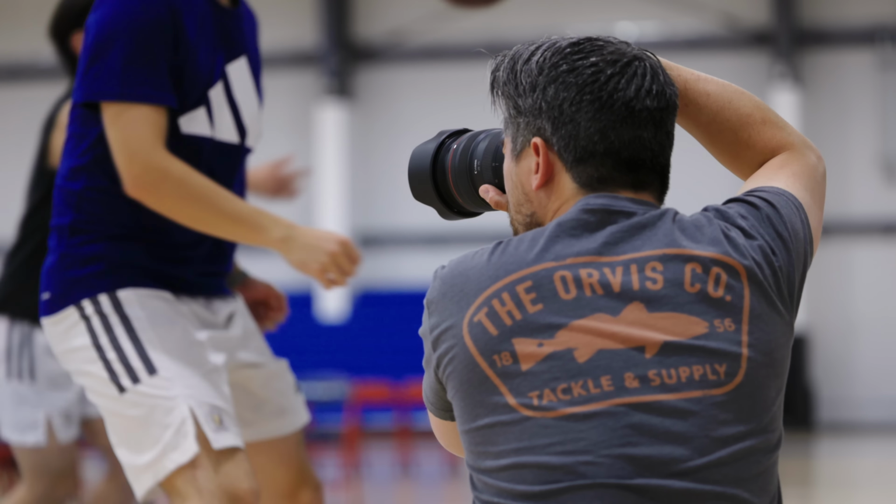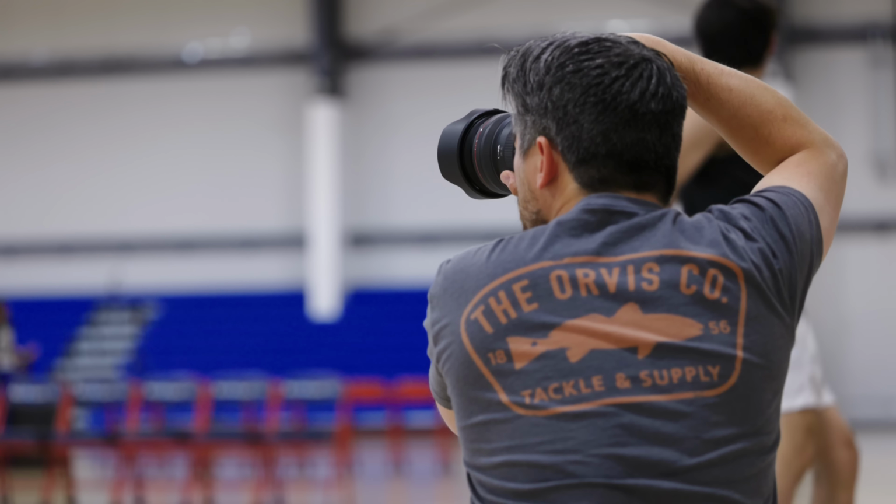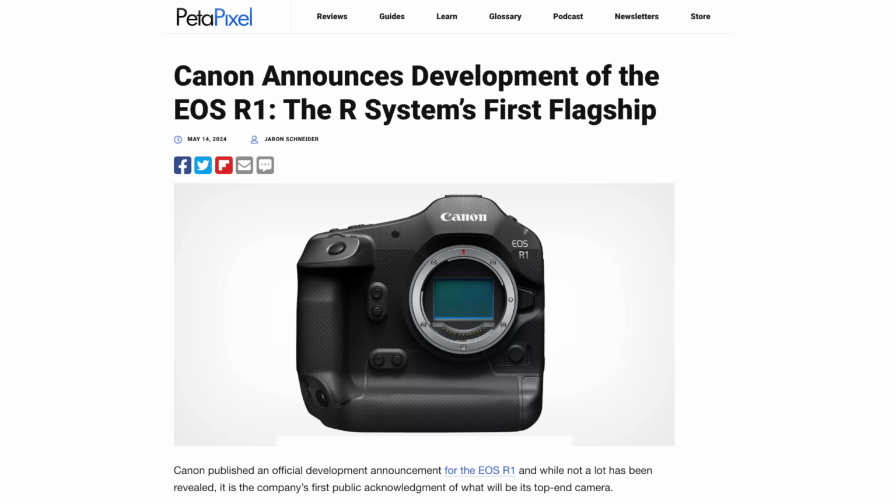So playing with this very early Canon EOS R1 was an interesting experience because, let's be honest, this is a huge launch for Canon. The R1 has been a long time coming, and there was a lot of conjecture on whether the R1 would even come out and when it was going to be. And then Canon did give their early development announcement. The R1's coming. We're like, oh, is it going to be in time for the Olympics? How long do we have to wait for it?